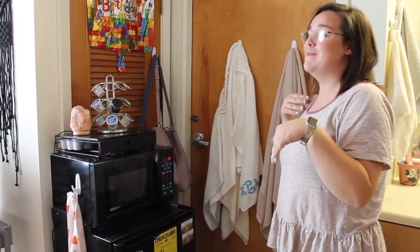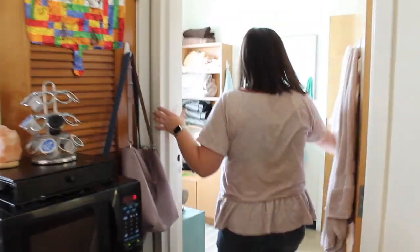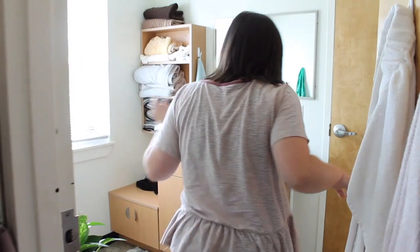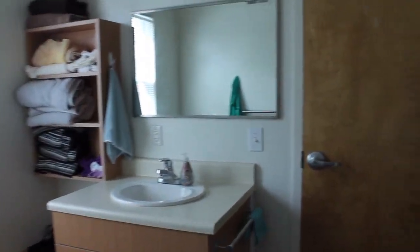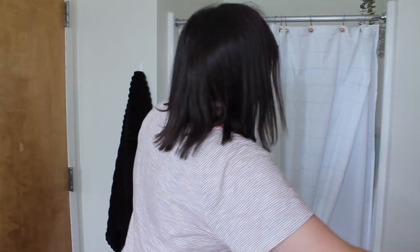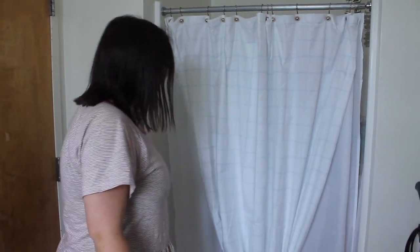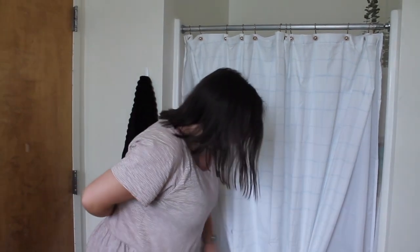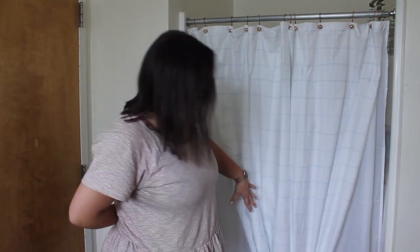I guess since we're over here, we might as well go ahead and go in the bathroom. So this is our bathroom, and it's not our own. We share it with suitemates. So there's four of us total that share the bathroom. We have the shower over here, and I got this shower curtain at Target, and it was on sale, because you gotta get them deals. It was super long, it went down to here, so we ended up tying it so that it wouldn't get gross and moldy.